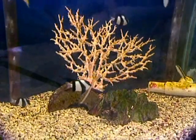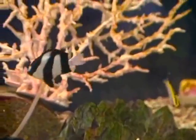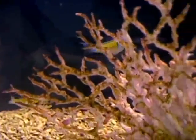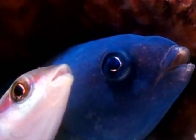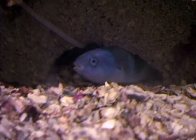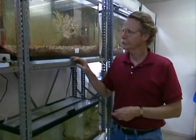In this tank we have two species of sequentially hermaphroditic fish. The white and black barred individuals are the humbug damselfish. The other individuals are the bluehead wrasse. In the bluehead wrasse, you'll have one male and a large number of females, and that male will dominate all of those females. If you remove that male, the largest female will, within minutes, begin to behave as a male, and within several weeks her physiology and morphology will change and she will become a male individual, whereas before she was female. What we think is happening in this process is that the brain is directing the sex change.